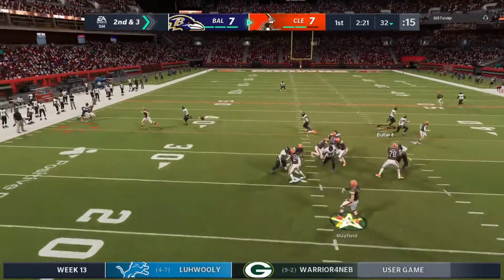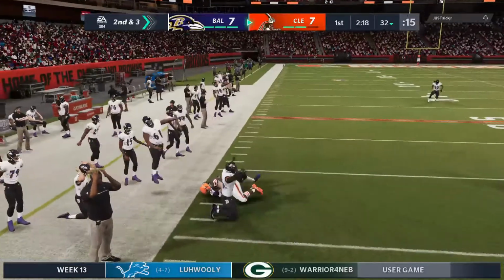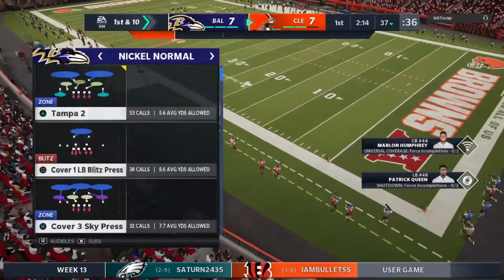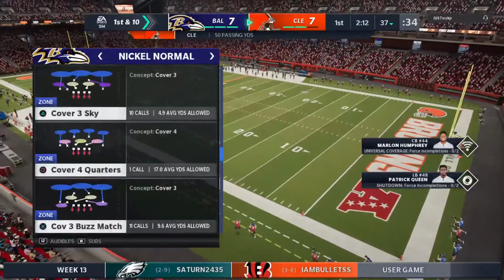Working out of the gun, Mayfield, and finding the tight end, Hooper. And he'll be brought down right around the 37. A gain of 5, good enough for the first down.